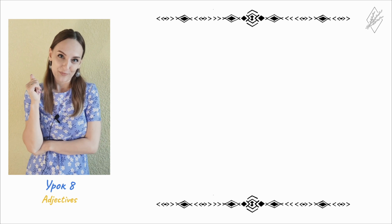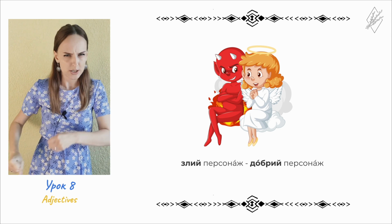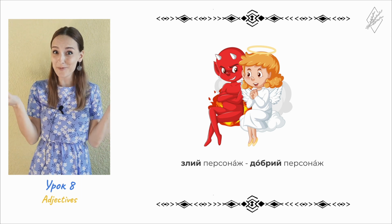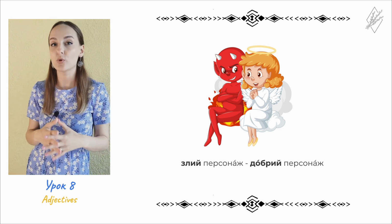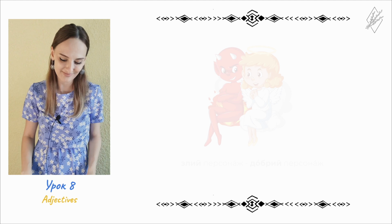The next pair. Here I used the noun персонаж, which is a character. So we have злий персонаж. Злий. І добрий персонаж. Злий, добрий. Злий can mean both angry or evil, and добрий will mean kind.